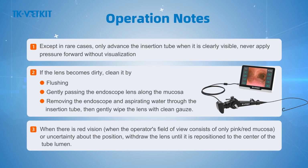Operation notes: 1. Except in rare cases, only advance the insertion tube when it is clearly visible. Never apply pressure forward without visualization. 2. If the lens becomes dirty, clean it by flushing gently, passing the endoscope lens along the mucosa, removing the endoscope and aspirating water through the insertion tube. Then gently wipe the lens with clean gauze.